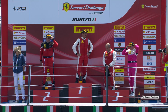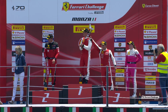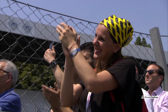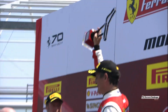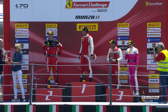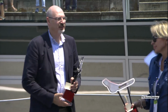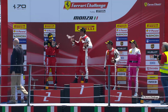Baseball caps go back upon heads. Stefano Lai, then, the Ferrari Communications Senior Vice President, makes the trophy presentations here on the podium. First of all to Christoph Herney, then to von Skeltermar. Then it will be Henry Hassid, who holds his trophy aloft. Team's trophy then going to the Charles Pozzi team, and then of course the gentleman driver trophy also for Henry Hassid.